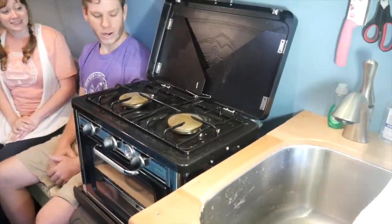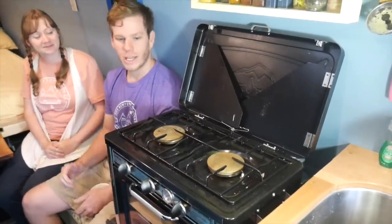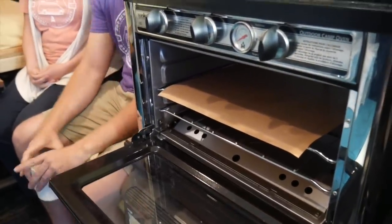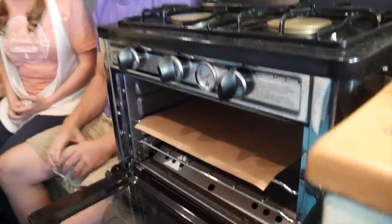Is that what it is? So it's a Camp Chef stove. It's through our outdoor camp oven. Not only is it a two-burner stove, but it also is an oven as well. So we had cookies baking in it earlier. The line got huge. All of a sudden, that cookie scent was floating around this festival.